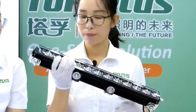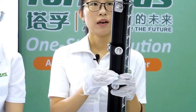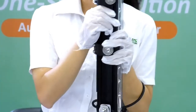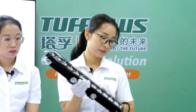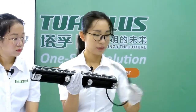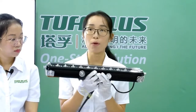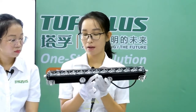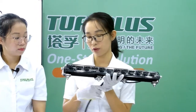And one more thing we want to introduce is our material for the housing: ADC-12. It is better for heat release. This light also has a color box, and if customers want their logos on the box, we can also do the OEM package for it.